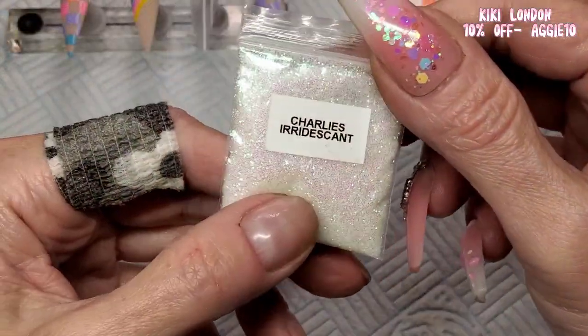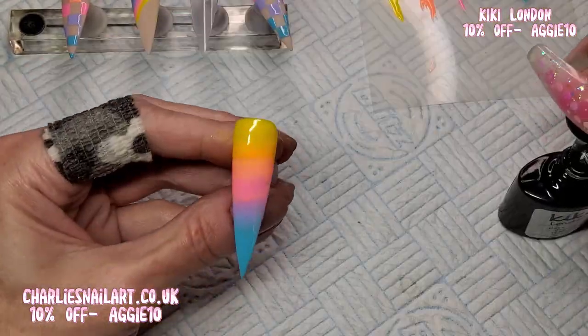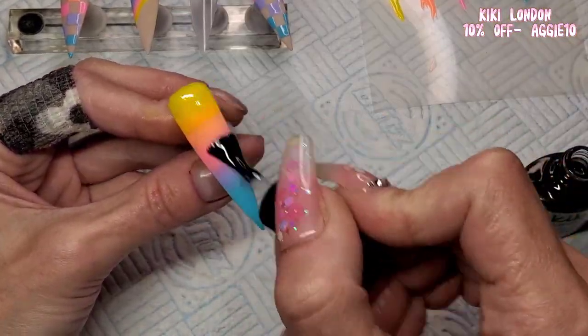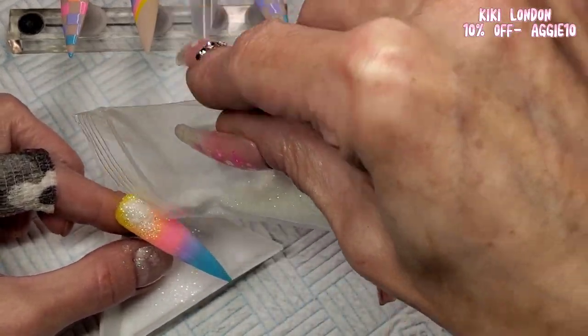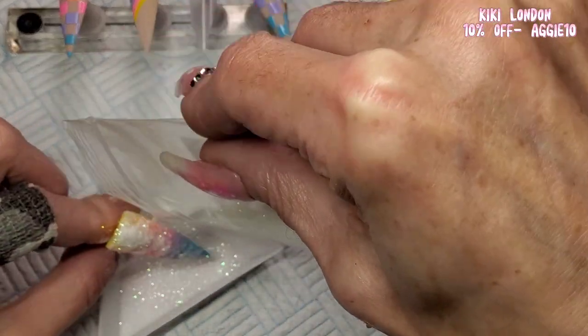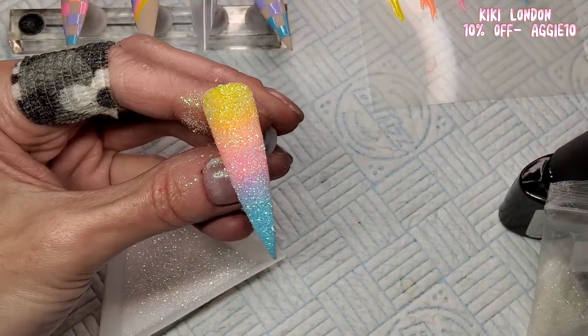And I'm using Charlie's Nail Art. It's just a fine iridescent glitter. And I'm using base coat, so I'm not going to cure that base coat. I'm just going to sprinkle the glitter into that wet base coat. And again, I'm going to give that a double cure for 60 seconds. That is so pretty, isn't it?